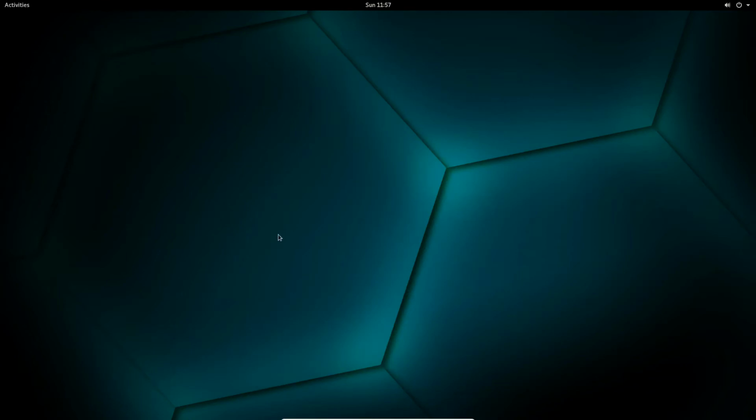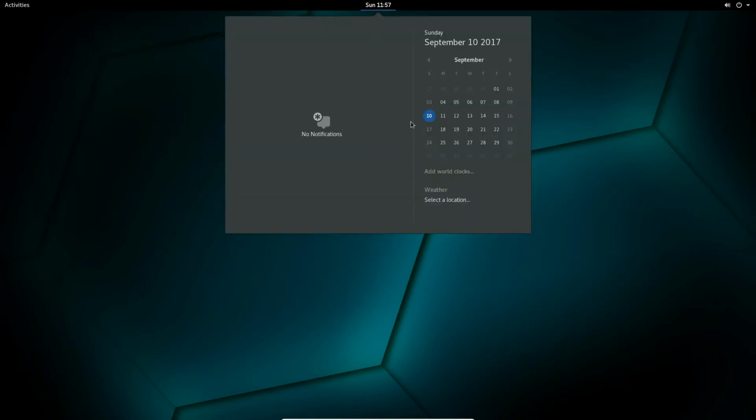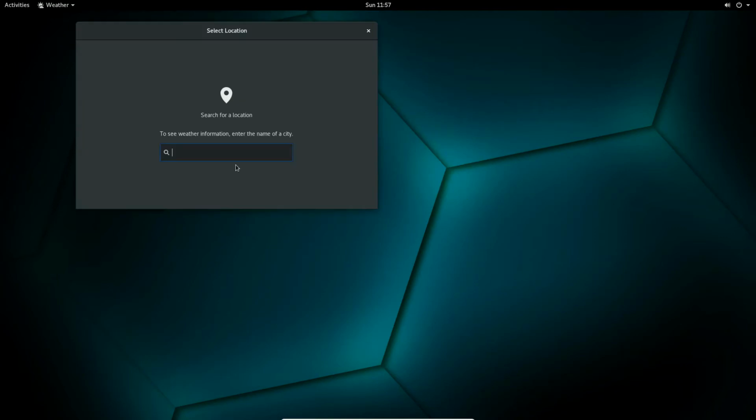One thing about the OpenSuse releases is that they have a plethora of options with respect to changing settings within the system itself. Let's go to the top right of the taskbar. Actually, we'll start in the center. We click on the time and the day, and we have our notification pop-ups, and we also have our calendar, and you can get weather based on location.